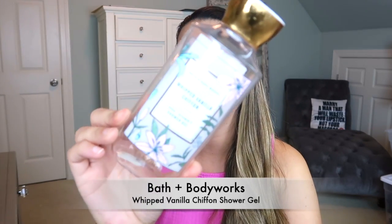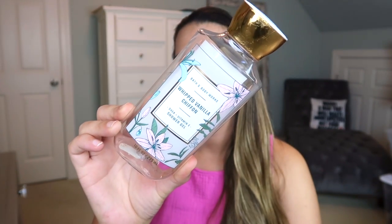Another skincare item I have here is from Bath and Body Works. This is the Whipped Vanilla Chiffon shower gel, and this is actually my last shower gel from Bath and Body Works. I have been told by my dermatologist to switch off of these. I've been using the summer ones that I had and haven't been noticing too much eczema or anything like that. It's definitely when it's cold in the winter months that it gets really bad. But yeah, if I receive these as gifts, I will use them, but I probably should not continue to purchase them.